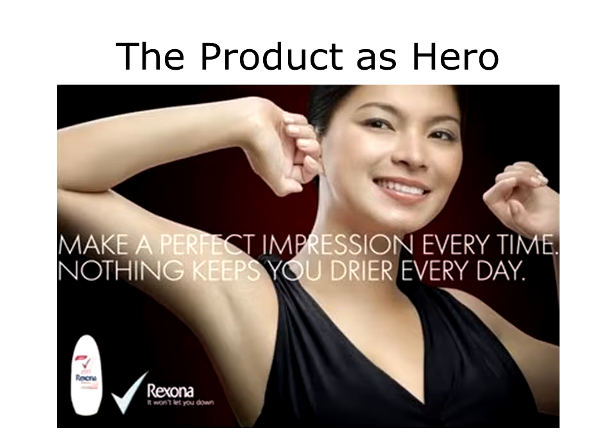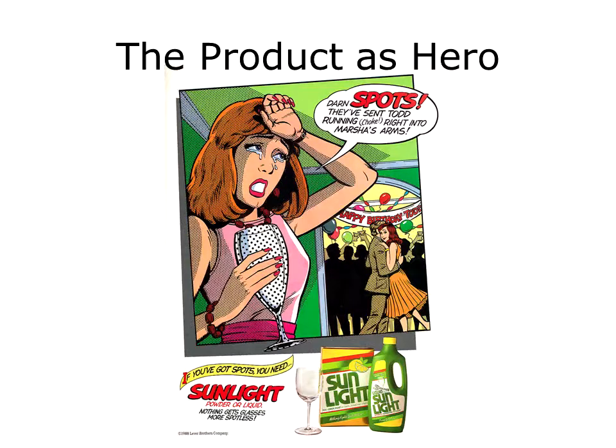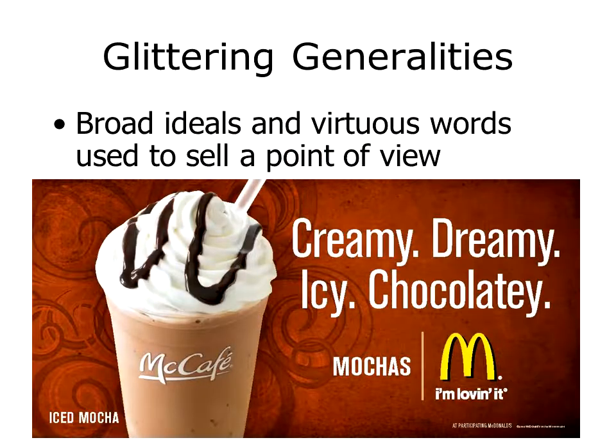This technique is often found in health products such as deodorant, toothpaste, mouthwash. Cleaning supplies also use this technique. It's related to the factual technique of product demonstration. But again, it relies on the emotional impact. This man has a problem. Viagra is the hero.